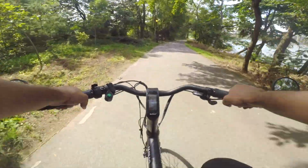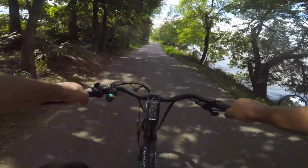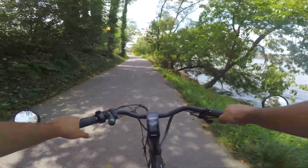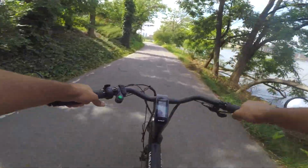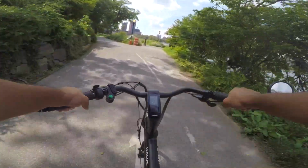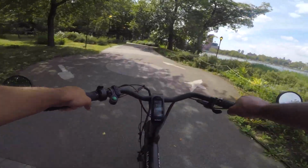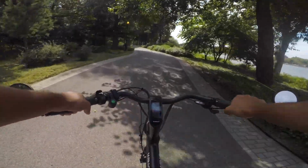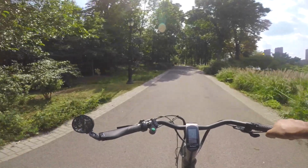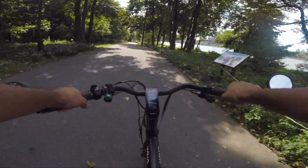Nature. Actually, I was riding around here like 2 weeks ago, right after the tropical storm we got hit with. And yeah, this was a disaster, like trees just falling over. They actually did a pretty nice job cleaning up. There's some trails over there in which you can walk through. Such a nice park.